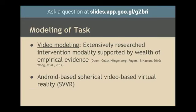I talked a little bit about the video modeling already. The way that the videos are presented to our participants, the VR system that we're using is based on mobile phone VR. So we're using just a simple Android device as well as a Google Daydream View, or we can also use a Google Cardboard. So really low cost, low complexity, head-mounted display-based VR.